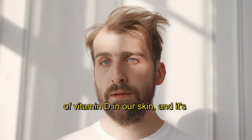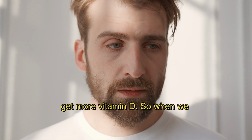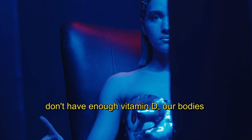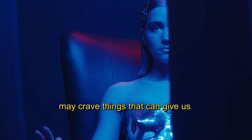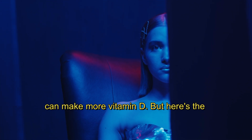Sunlight triggers the production of vitamin D in our skin, and it's possible that when we crave sunlight, it's because our bodies are trying to get more vitamin D. So, when we don't have enough vitamin D, our bodies may crave things that can give us endorphins, like UV radiation, until we can make more vitamin D.